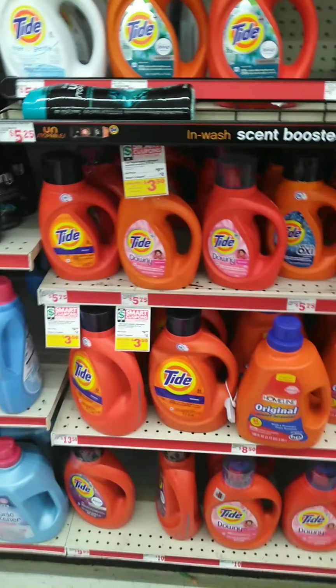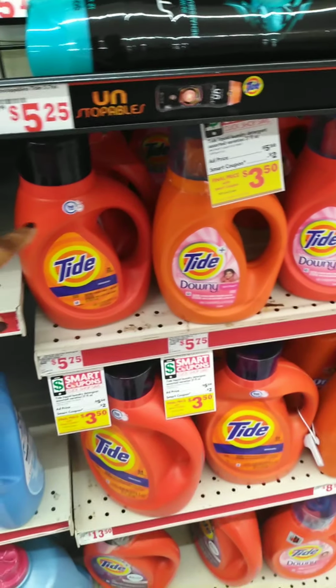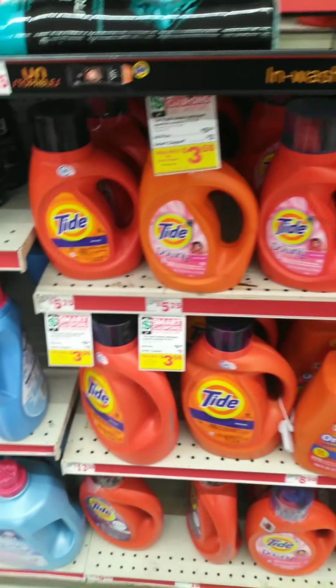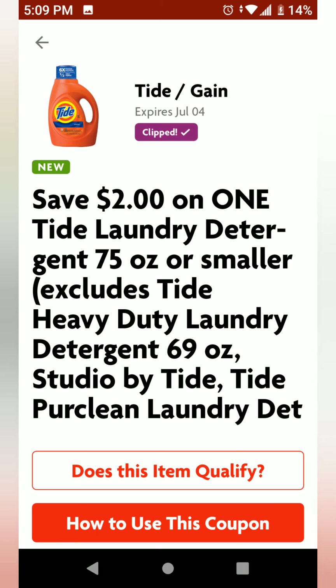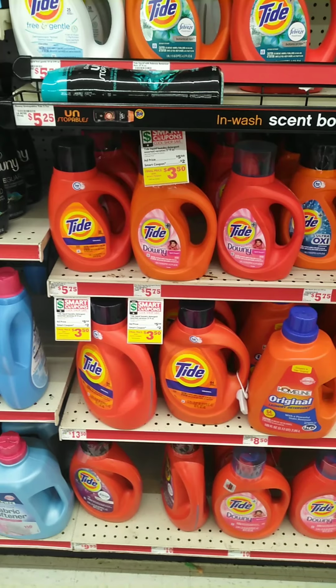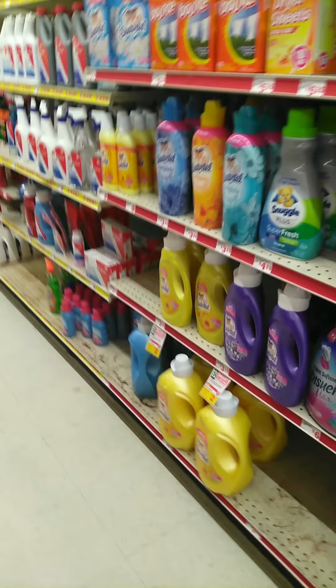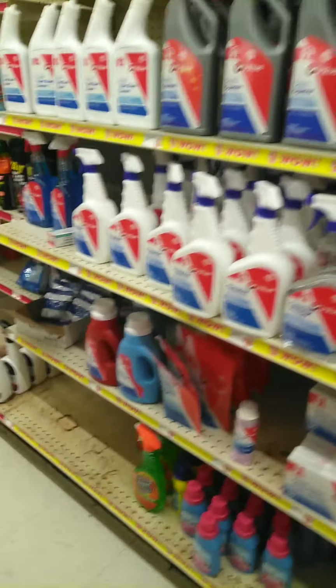All right, and the next thing, I don't know, I might purchase it. I'm still thinking on what I want to pick up. But the Tide is supposed to be $4.95 with a $2 off coupon, making it $2.95. Oh, and the Snuggles did attach. And let's see. We also have, because I have to keep going onto my phone and run to the front of the store because I don't get any signal in here. So I keep running to the front to scan and look at the ad.